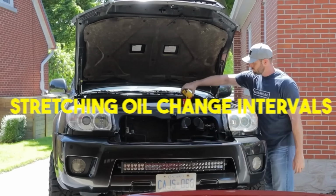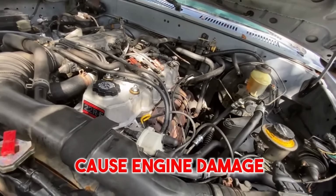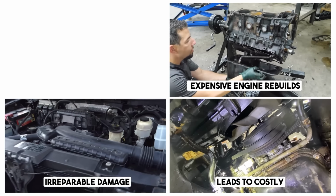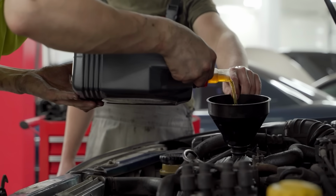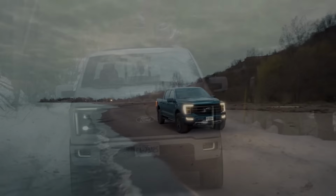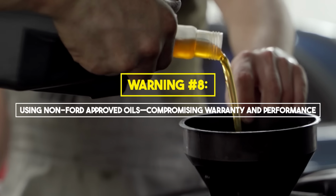Skipping or stretching oil change intervals is among the fastest ways to cause engine damage that leads to costly and sometimes irreparable damage, forcing expensive engine rebuilds or replacements. Routine oil changes are one of the best investments you can make in ensuring your Ford stays healthy and reliable for the long haul. Warning number 8.